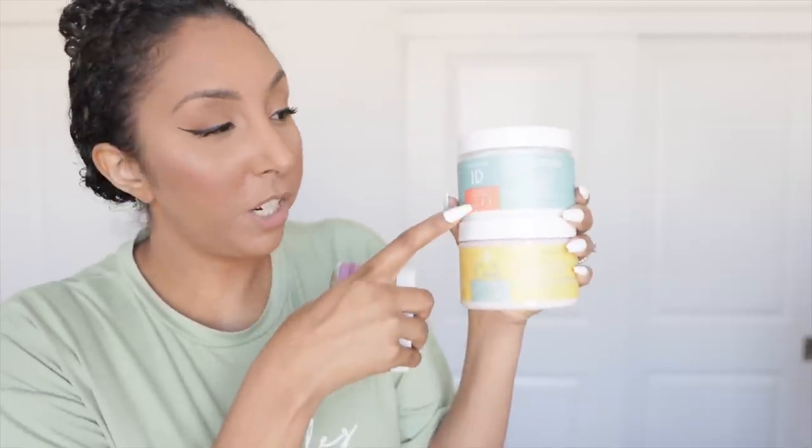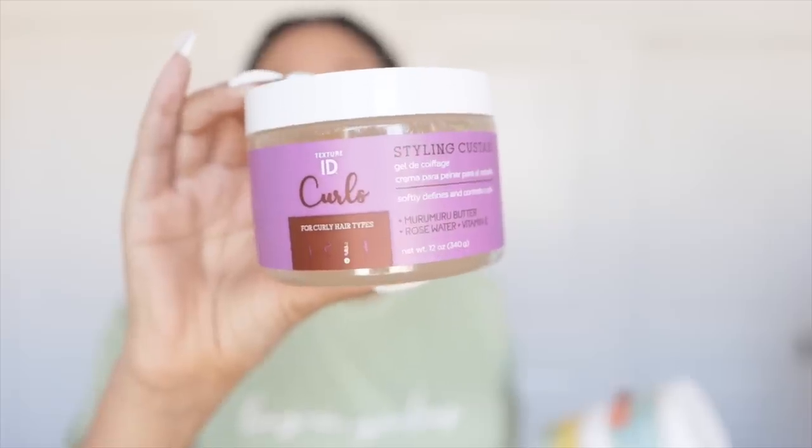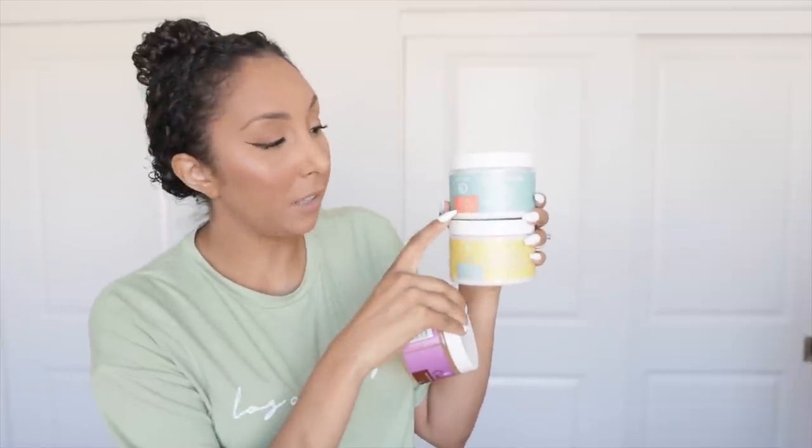So this is the regular line. The turquoise and orange, it says Texture ID. Then the yellow bottles say Texture ID coils. And then the purple is Texture ID for curls. So even on their original product, it still has the little labels that show you that this is good for type 3 and 4 hair. This one says it's good for type 4. This says for type 3. So look for the colors, but also just read the little hair type chart on all the packaging.